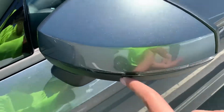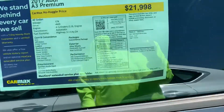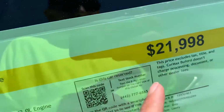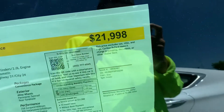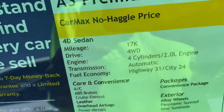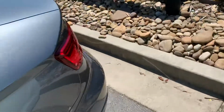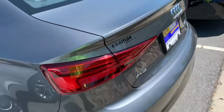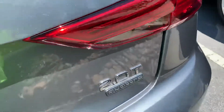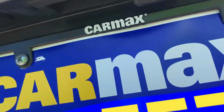Got your turn signal indicators. 2017 Audi A3 Premium. Only costs almost $22,000. Has only 17,000 miles on it. Got LED tail lights, A3 badge, 2.0T Quattro. Got a backup camera right here.